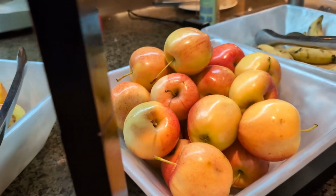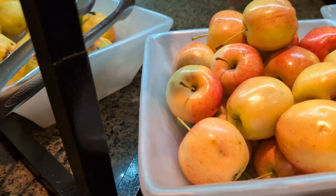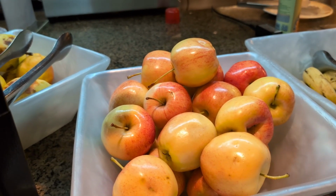Yeah, the man just came and used his hands to take the fruits. And then stares at me.